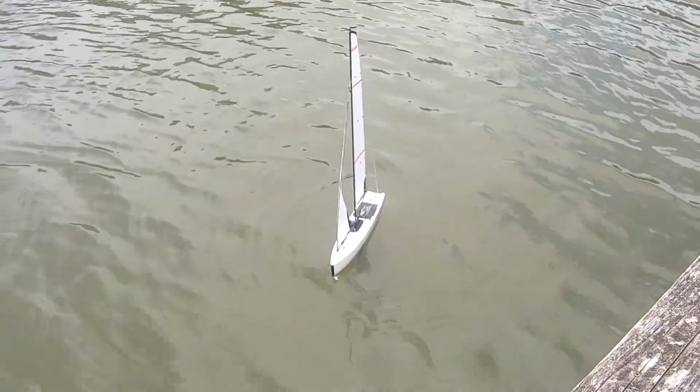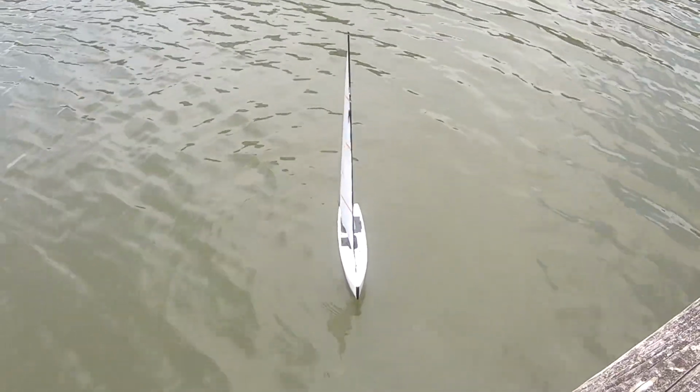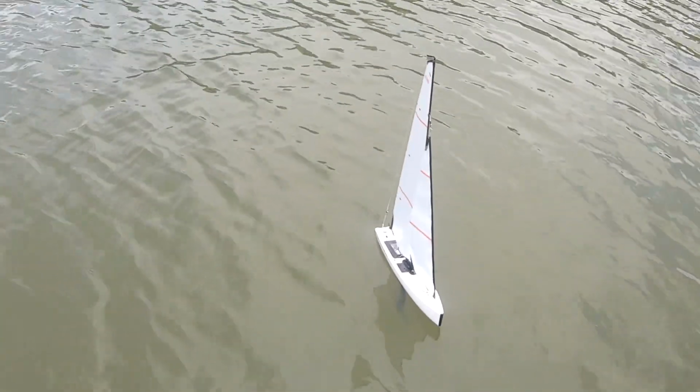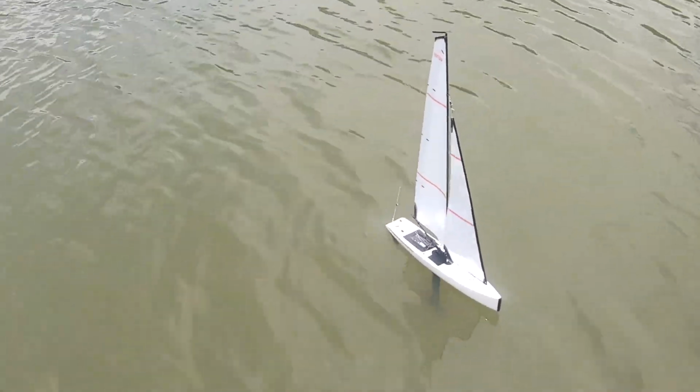There you go. The Dragon Force 65. Truly great little sailboat. Motion is going to have a 65 millimeter sailboat that almost looks identical to this. They say you can race it in any 65 class, but that's not true. They have to be the same boats.